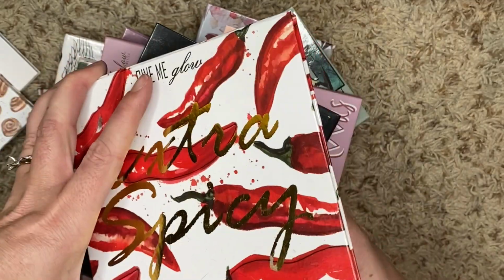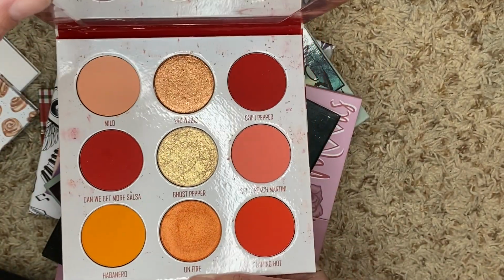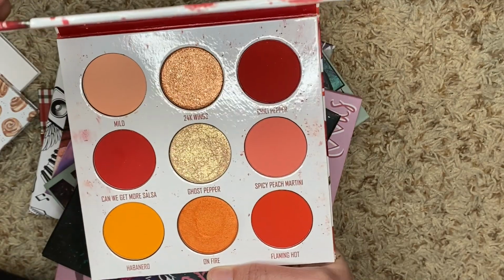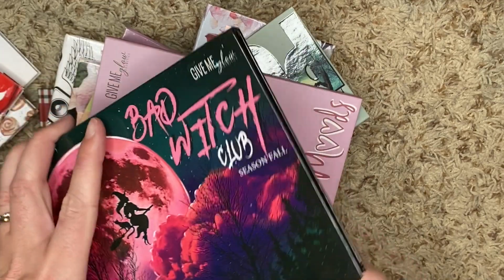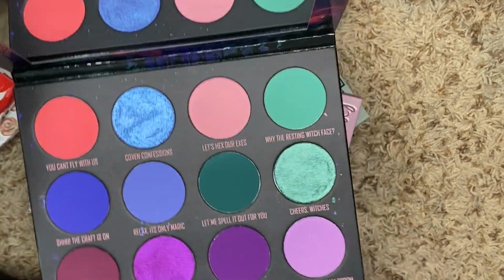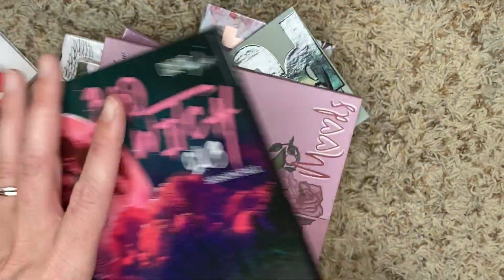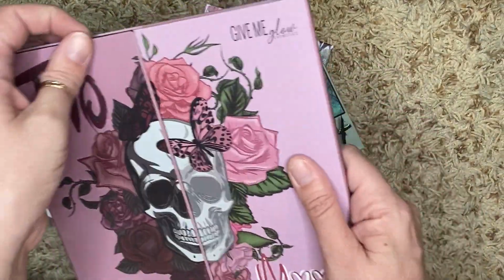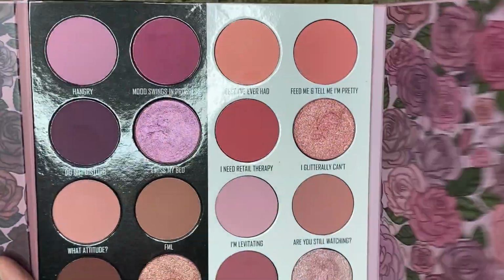There's the Extra Spicy palette, which looks like this. It's kind of a mess. The red gets everywhere, but it's absolutely gorgeous. We have the Bad Witch Club, which came out a couple Halloweens ago, I believe, and another great, gorgeous palette. I guess you guys are going to be like, stop saying that, please. I get it. They're all gorgeous because they are all gorgeous.